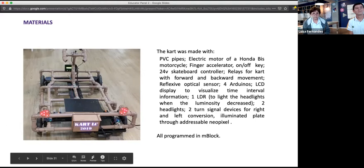So I will talk a little bit about the components. We have a lot of components here in this cart: PVC pipes, electric motors of a Honda Biz motorcycle, finger acceleration, on and off key, reflective optical sensor, Arduino and LCD display to visualize time interval information, 2 headlights, and 2 LDR sensors, 1 illuminated plate, 2 addressable NeoPixels, all programmed in mBlock.